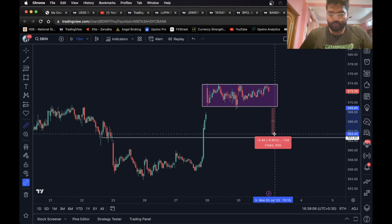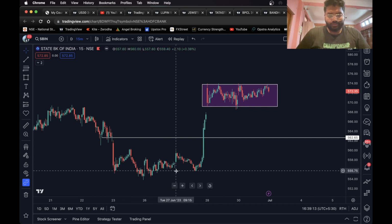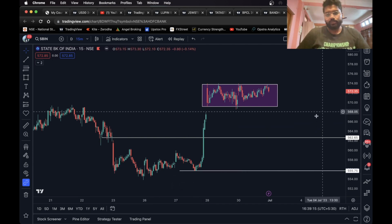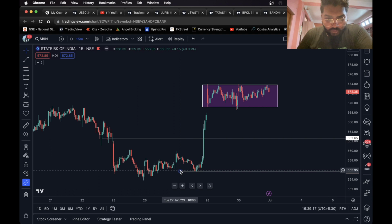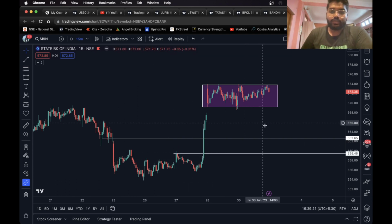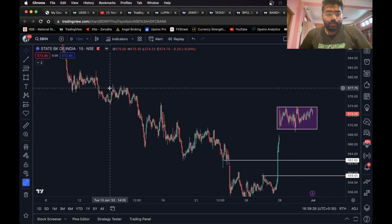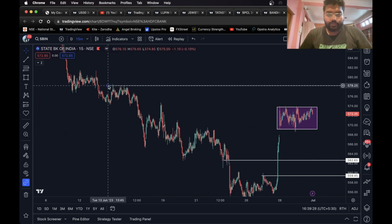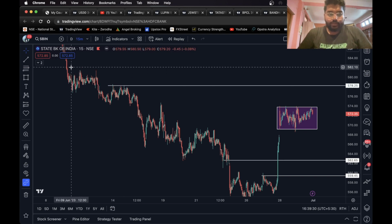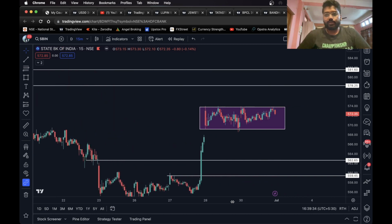Sorry, I'll just check how big this is. 1%, perfect. If it falls, if it's a very big fall, you can consider this level also as a second target. Or maybe wait, let's consider this level as a second target. For long side, I'll just check. Once it sustains above this level, a long entry can be taken. You can consider this level as the first target and this level as the second target, for SBI.